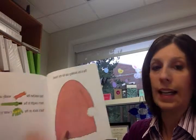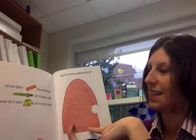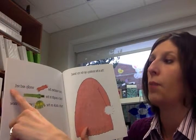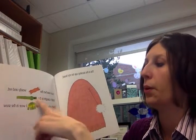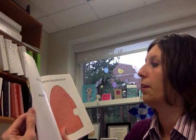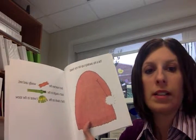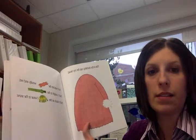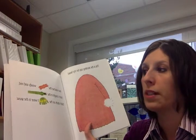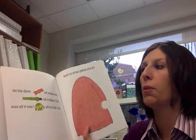This is the stocking cap for my head. Kind of looks like Santa's hat. That matches the scarf, woolly and red, that's caught in the zipper that's stuck on the jacket I wear in the snow. So you can ask them too, what color is the stocking cap? Well, it's red. What else is red? The scarf. So those two things match because they're both red. What color is the zipper? It's green. And what color is the jacket? It's also green. So the green jacket and the green zipper match.